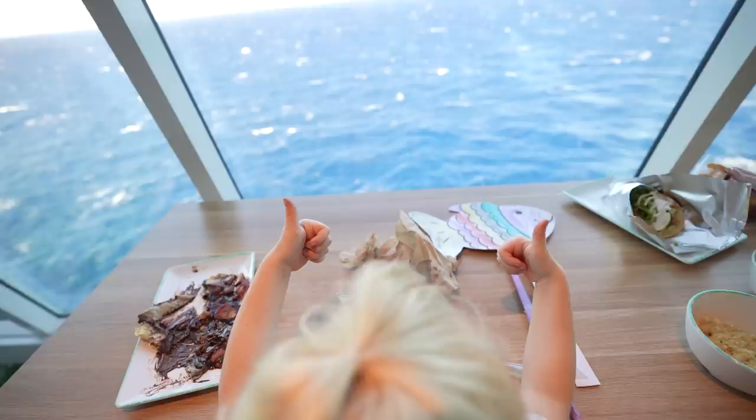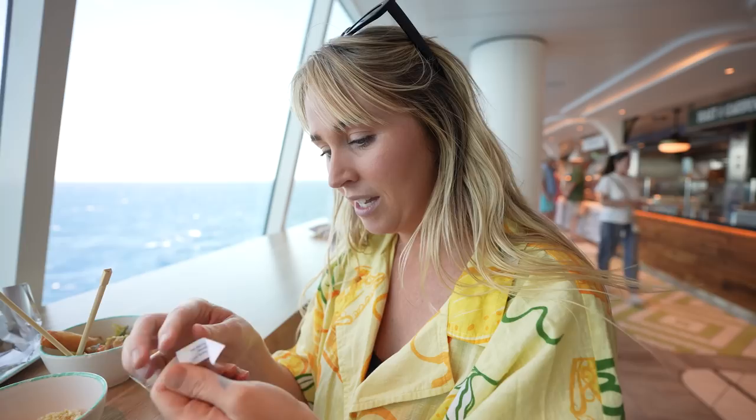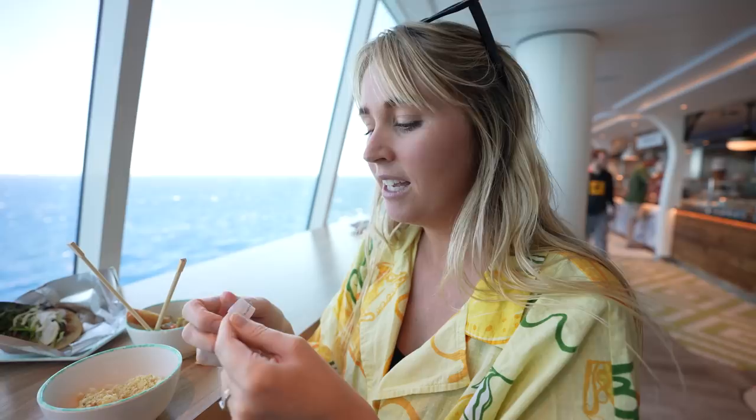I want to do the fortune cookie first. I need to know my fortune. It says, faith is a law. I'm going to tell you your fortune as well. Yours is, it can't rain all the time. This is the worst weather we've had on a cruise ship.